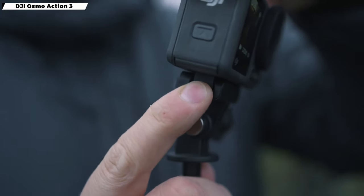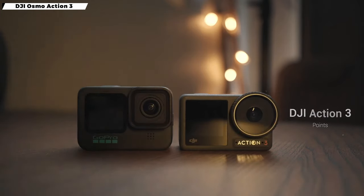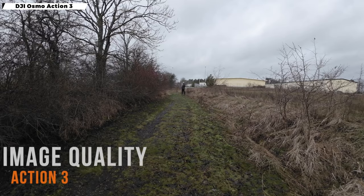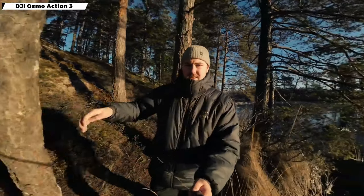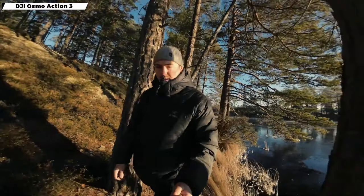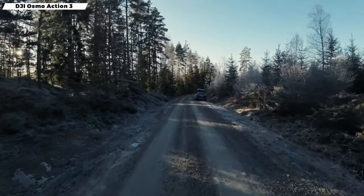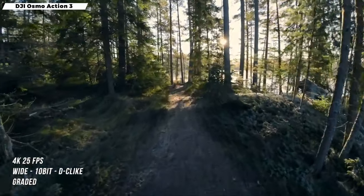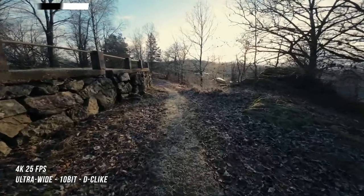of all levels. From vloggers and adventurers to professional filmmakers, the Osmo Action 3 is a powerful tool for capturing stunning footage and sharing your experiences with the world. While the stabilization isn't quite as advanced as some competitors, it's still highly effective, and the camera's other strengths far outweigh this minor drawback. In conclusion, the Osmo Action 3 earns its place as a serious contender in the action camera market, offering a feature-rich experience that's sure to impress.